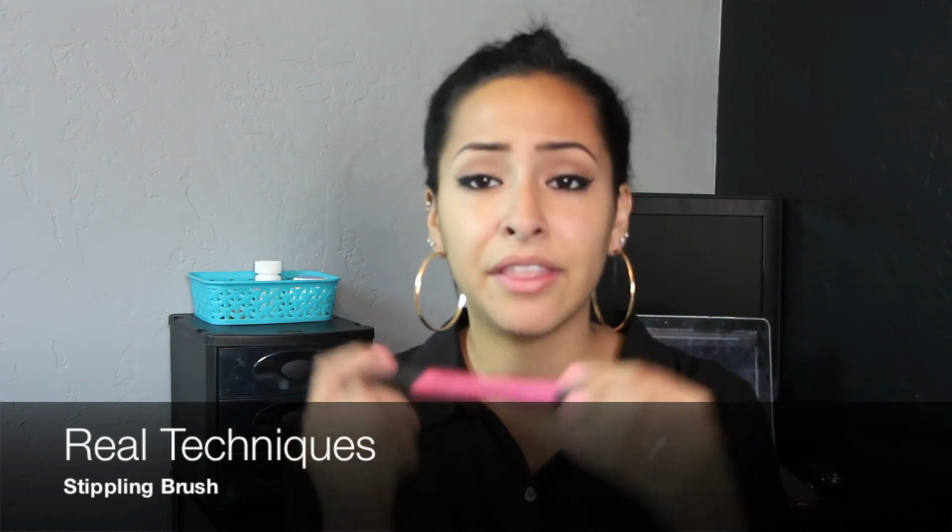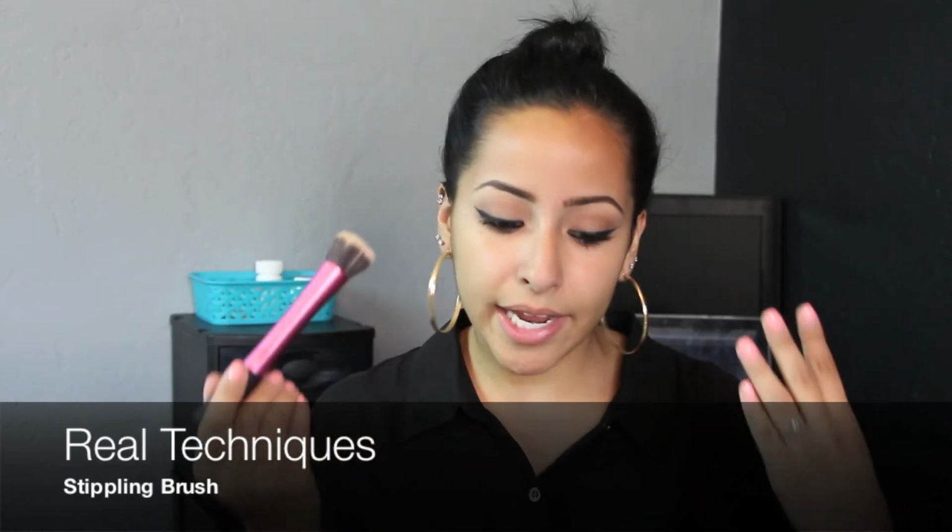And when I use this, I use my Real Techniques stippling brush. I like this brush for beauty creams. I don't know why, it's just what I use. And I usually just take some and I put it on here, and then I dab it all over, let it sit for a little bit, and then I blend it in. I like the way it goes on. It's nice and smooth. It really covers your face, and this one is in medium and it matches my skin tone perfectly.